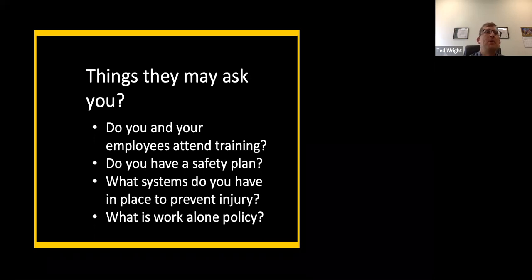What systems do you have in place to prevent injury? This is a good question. I think most people are doing this. Maybe some modifications that you might have done to improve your safety on your machines. Perhaps new guarding that the manufacturer did not provide that you feel is important. Maybe steps, handholds, different things that you do as a company to prevent injury.